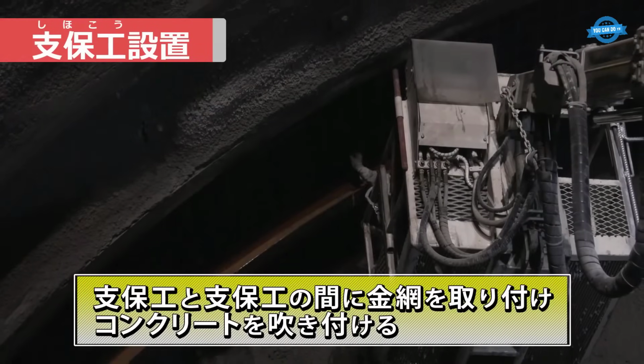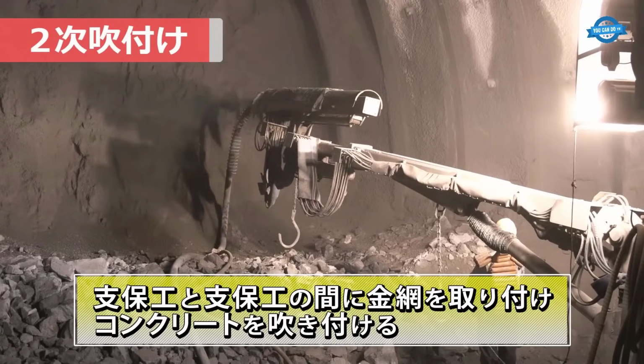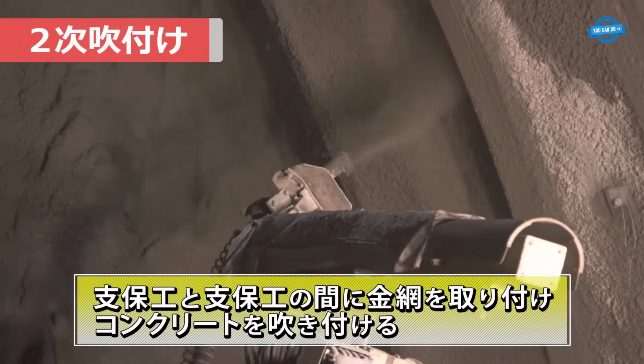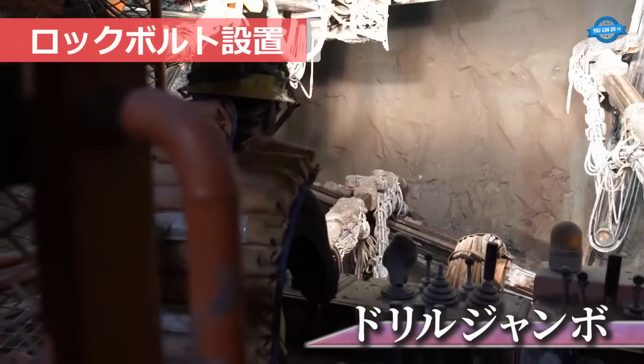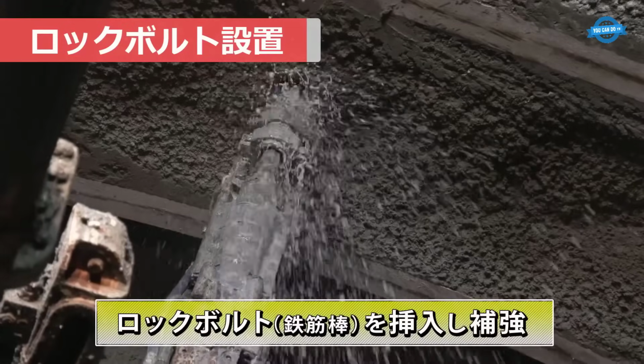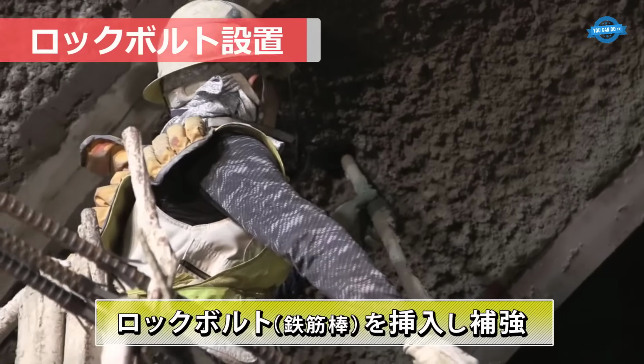Additionally, support structures, such as rock bolts, are installed by drilling holes, inserting bolts, and grouting to secure the tunnel's integrity. Final lining. Once the structural work is complete, the tunnel's interior is further reinforced. This involves covering the tunnel walls with concrete, forming the final lining of the tunnel.